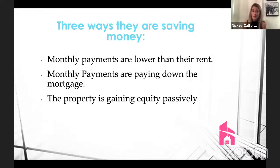All right, so the 3 ways they're saving, I've already mentioned them already, but it's monthly payments are lower than their rent, or equal to even. Monthly payments are paying down the mortgage, and the property is gaining equity passively.